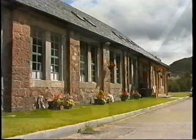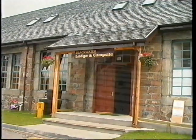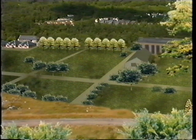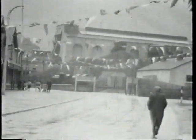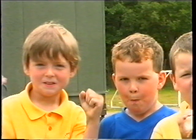The smelter laboratory was transformed into a first-class walker's bunkhouse. And on the smelter site, gardens are planned with a heritage centre that will dramatically illustrate the history of this unique corner of Scotland. Through imaginative planning, the area that once rang to the sounds of aluminium production now echoes to different sounds, generated by the determination and enterprise of the local people.